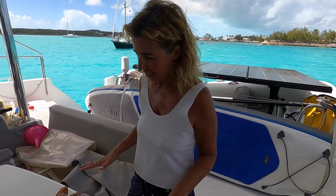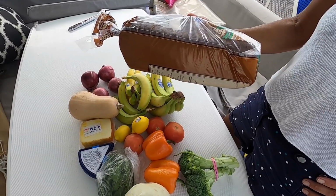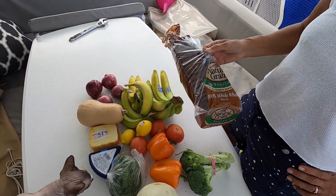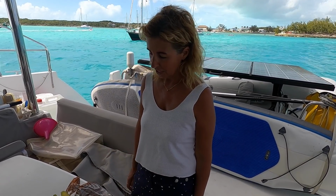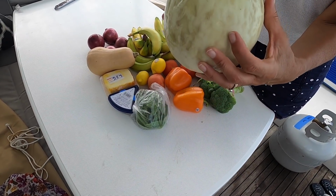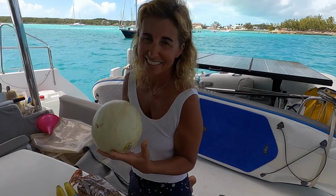The shopping we did today costs $60, $59 plus 5% to use the credit card. It is just outrageous, it's so expensive because this is nothing really for us. On a normal week, this would be enough for 2 days. Almost $7 for a melon. It's ridiculous, isn't it? Ridiculous.